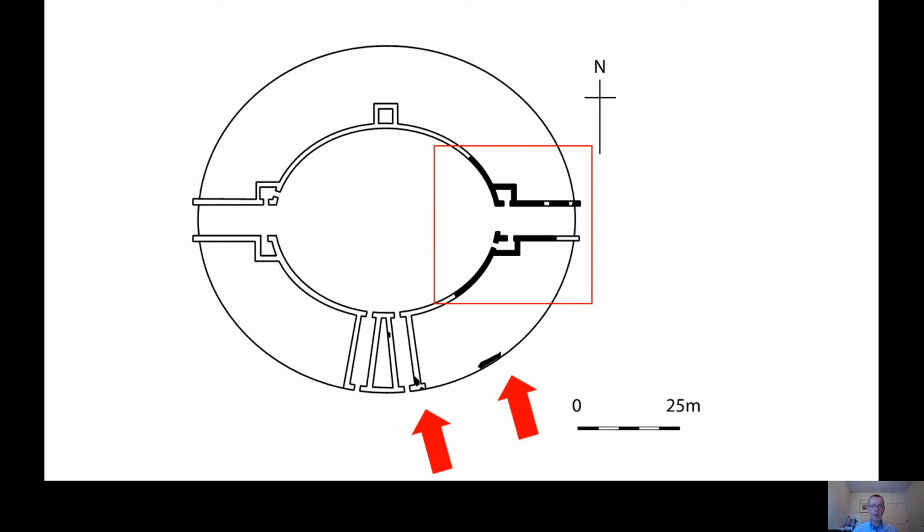And if we have a look at the arrows there, we can see that in 1999, part of what we think was the exterior wall of the amphitheatre was uncovered, and also part of a second entrance. Those pieces were recorded and then they've been preserved. And it's just a section within the red box that was found underneath the Guildhall Art Gallery that has been preserved for the public.